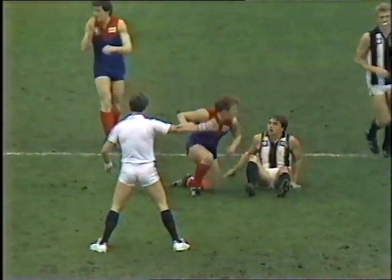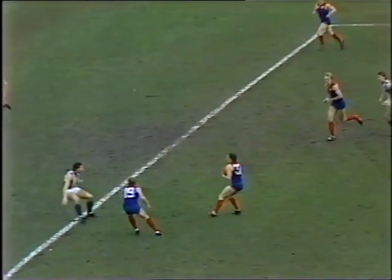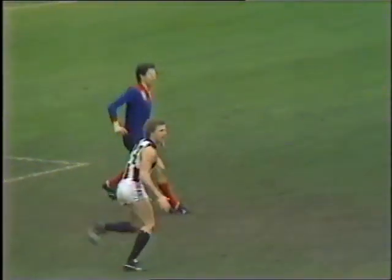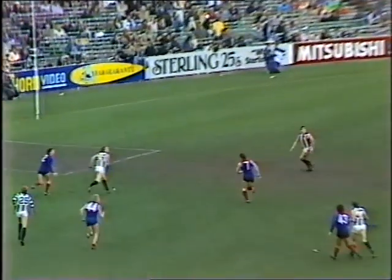Tony Shaw rides his opponent into the ground. It's a free kick to Greg Healy. And the little Melbourne Rover plays on. He's gone for a pass to Zantuck, who thought about going on likewise, has to go back for his kick. Now making a lead in the goal square. Zantuck puts the ball long.